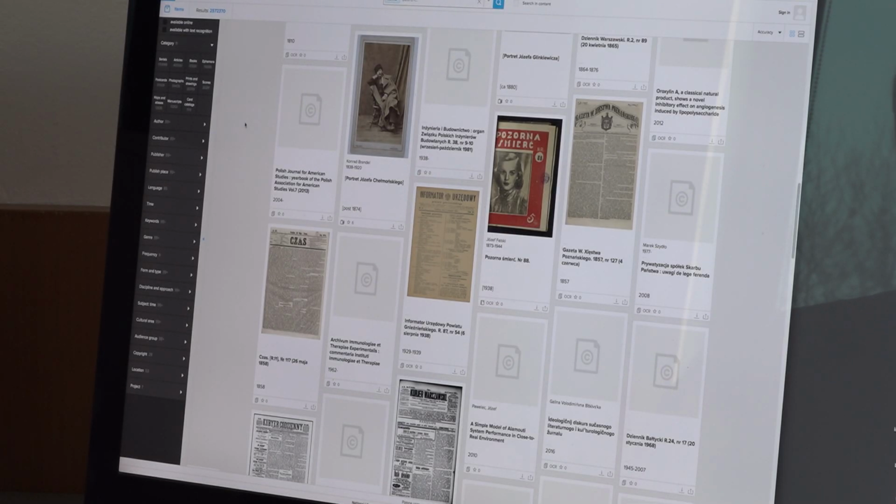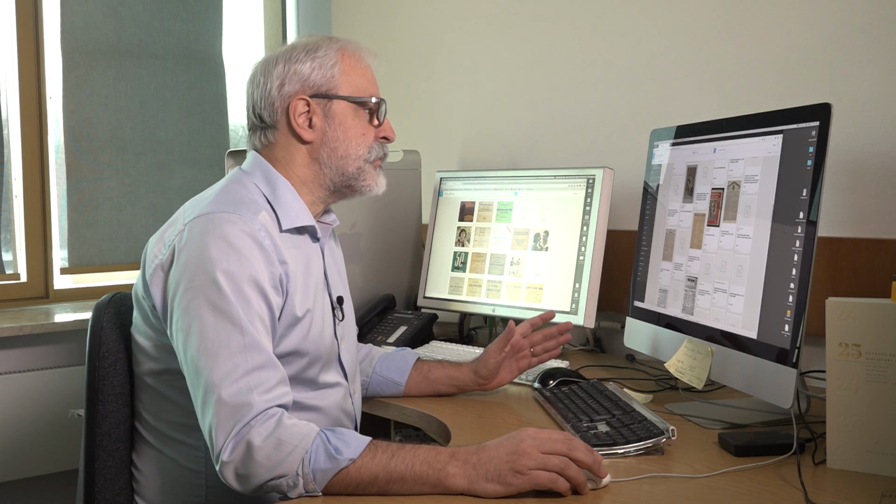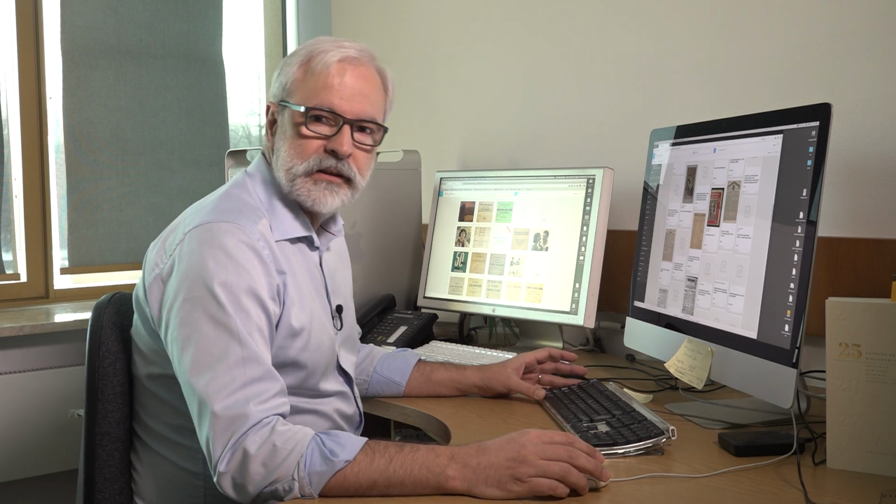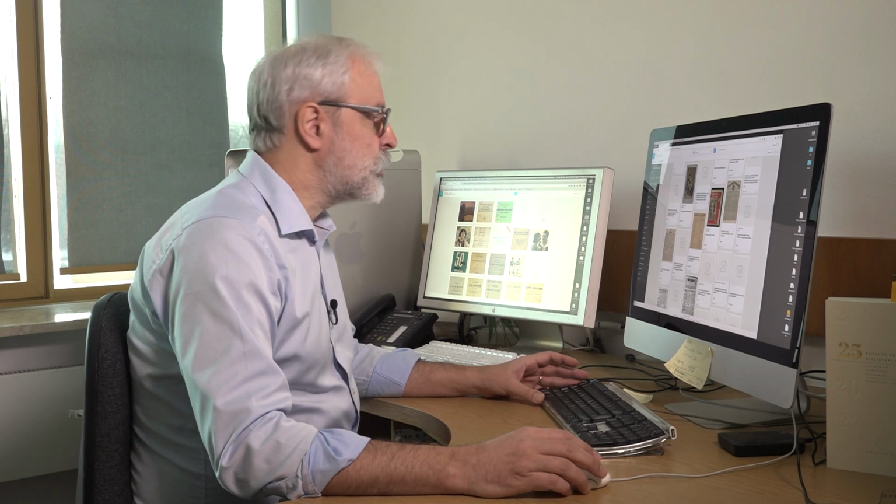This is polona.pl, or the digital site of the National Library, on which we present objects that we digitize. It's available in both Polish and English, so it's easier to find what you're looking for.